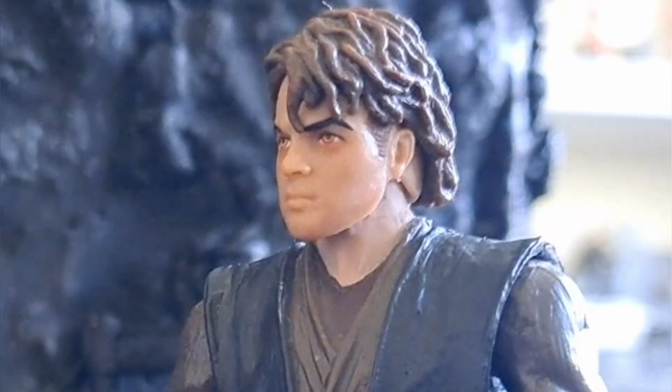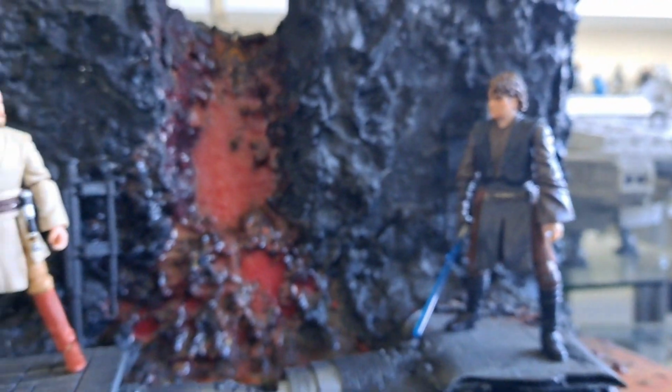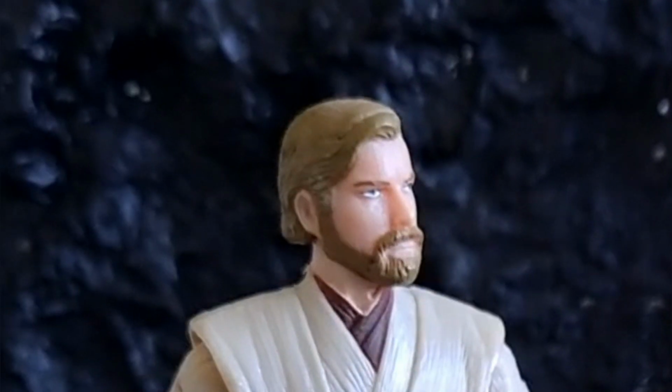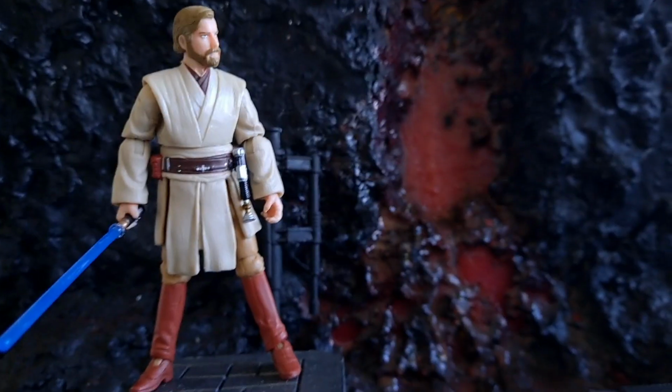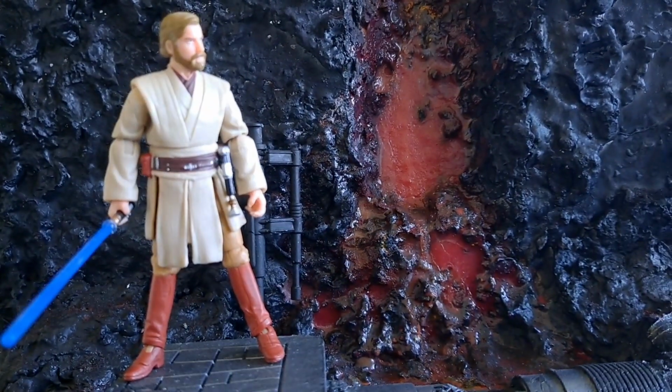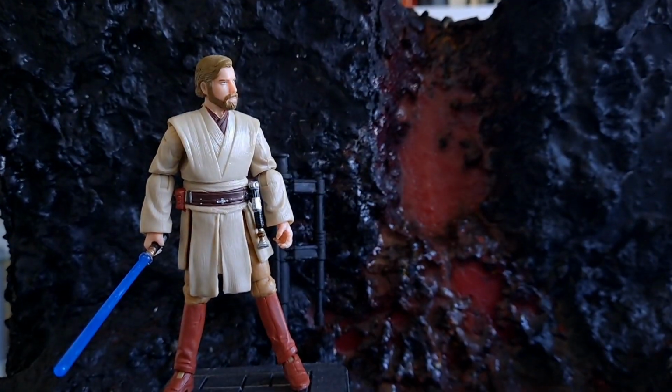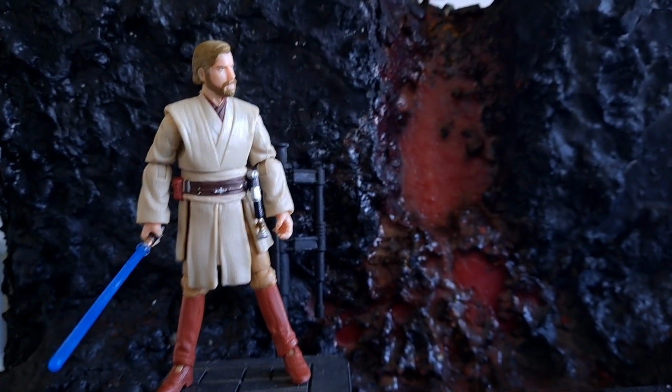See those yellow Sith eyes. There are so many different figures you could try in this diorama. There's Obi-Wan. I like the head sculpt of that one. They could do with redoing all these figures, man. They could definitely do with doing another Kenobi body. Getting it right.